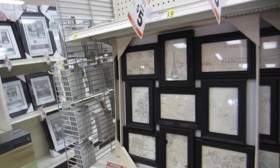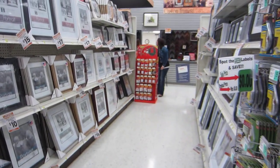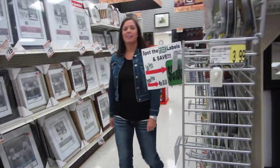Oh, there you are. I said Liz was gonna push the cart and then I took off on her. That's not very nice, is it? I just got all excited.